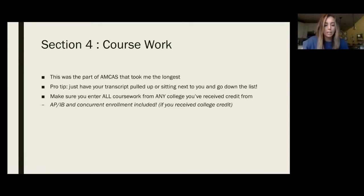And if you're not applying this cycle, then you can look at the AMCAS application. I kind of did that a little bit, but you won't be able to fill it out and save it until May 1st of your application cycle year.